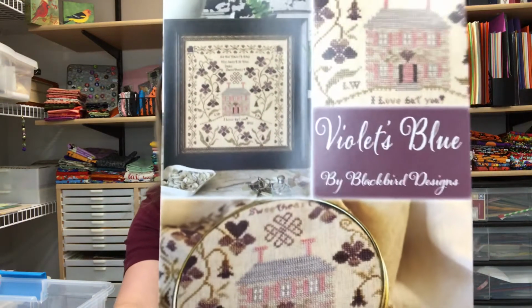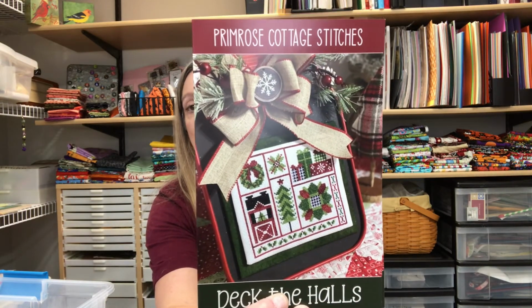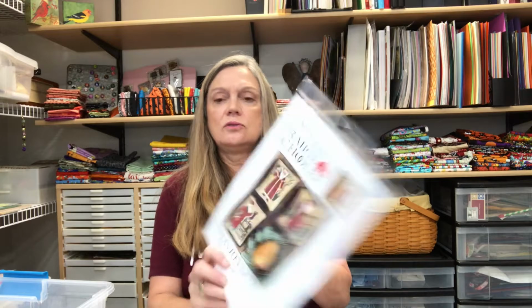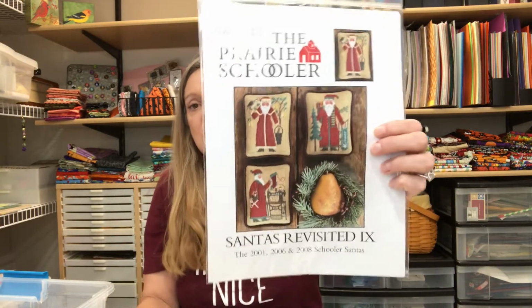And these are designed by Barb Adams, who has recently passed away. Primrose Cottage, Deck the Halls. New designers, super popular. Santa's Revisited 9. Did I already say that? 2001, 2006, and 2008. If I already showed you those, sorry. This one's got the Sewing Santa.